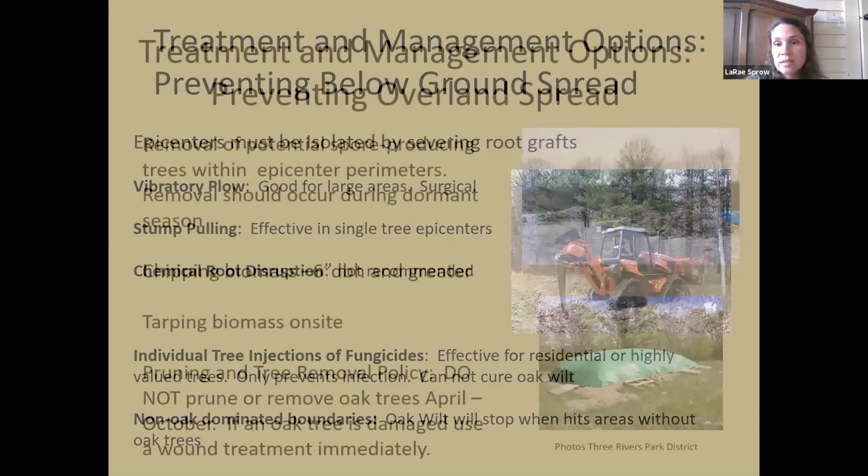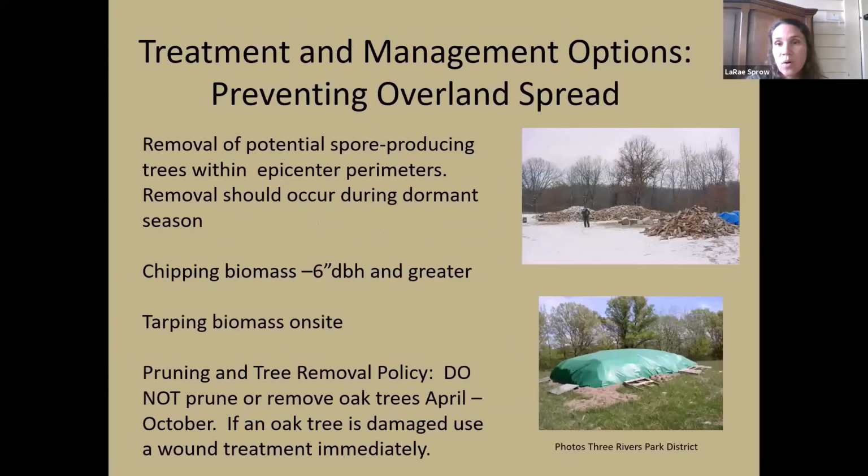And then the next part of the treatment is to make sure that you're also controlling that overland spread. Controlling the overland spread means basically that you have to remove all of the mass of the tree that is over a 6-inch DBH. Anything over a 6-inch DBH, if it has that much tissue, hypothetically can create a spore mat. So it's enough tissue to create a spore mat, and you need to reduce that tissue so that it can't create that spore mat.